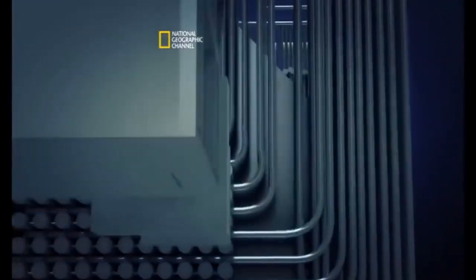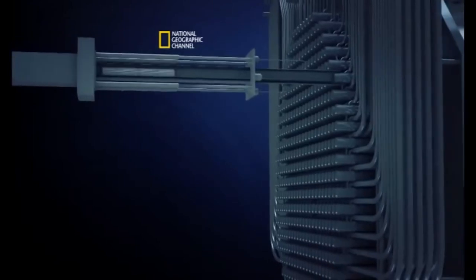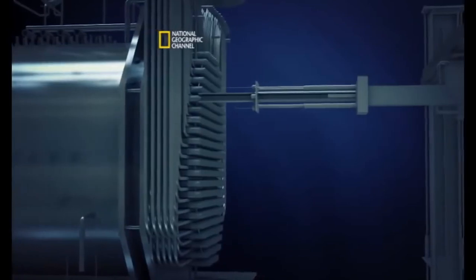Since refueling happens at the core of the nuclear reactor, robotic machines that function as arms push the new fuel bundles into the slots in the calandria so that they can undergo nuclear fission. And on the opposite side, a similar robotic arm takes out the spent fuel bundle.